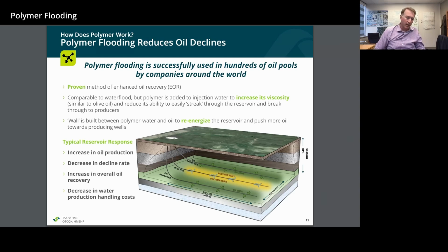So here's a slide on the polymer, trying to simplify what we do. First off, it's not some crazy new technology. Polymer flooding has been happening all over the world in hundreds of pools for decades. What really changed, as I mentioned, is the cost structures have come down to allow smaller companies to get in and do this on some of the pools. And that's the big game changer over the last number of years. So again, it's pretty simple. It's not a dangerous chemical. It's a polymer that's used. It's a powdered polymer.